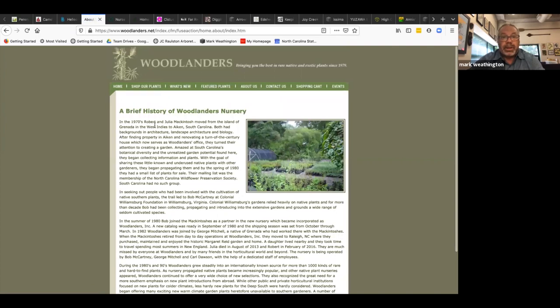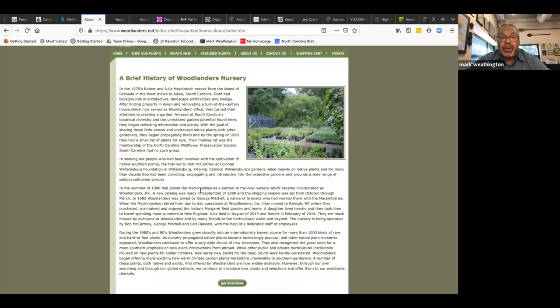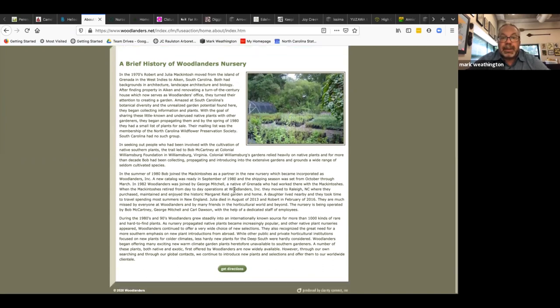Woodlanders was started by Robert and Julia McIntosh. Robert had been part of our master plan design committee here. He lived in Raleigh. They were fantastic. So he got with Bob McCartney, who had been doing a lot of work with native plants, and they partnered up and started releasing plants.